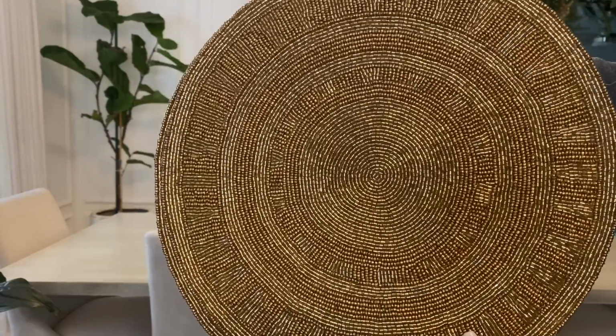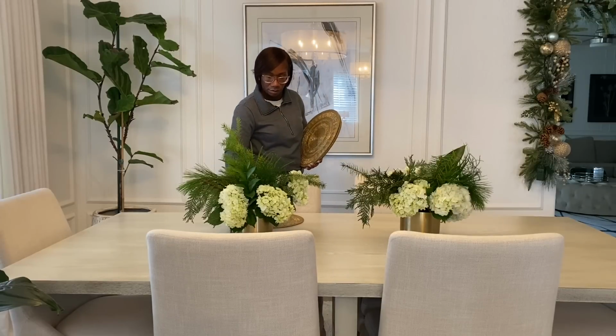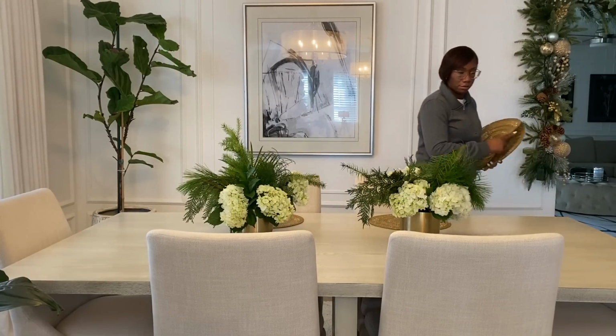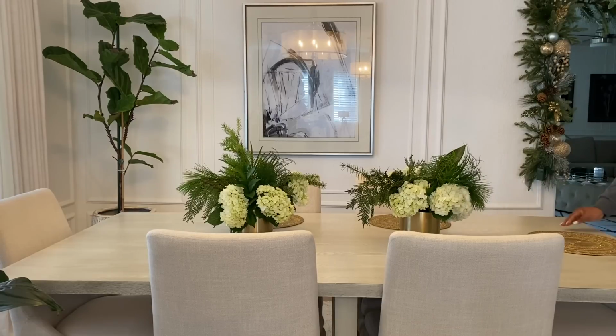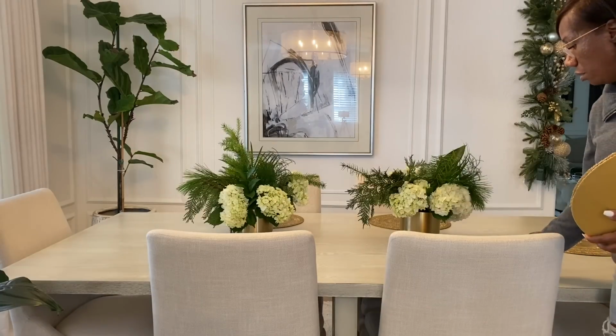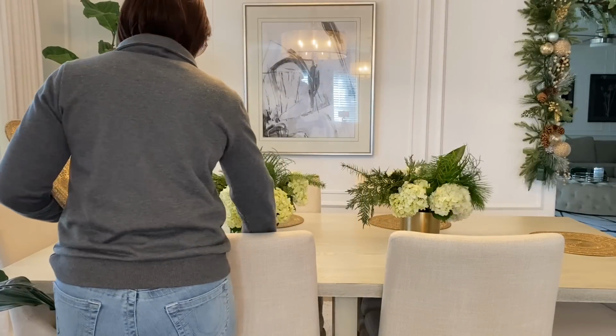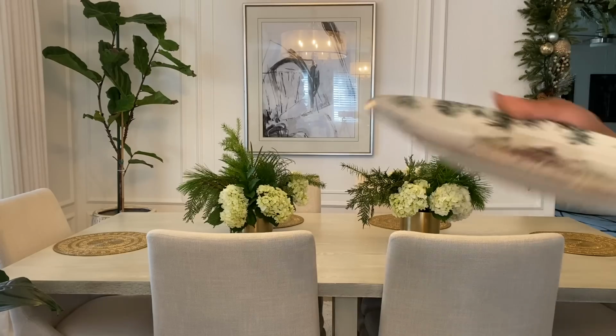I did add in these floral arrangements that I created. They're just some hydrangeas and some greenery. And then for my placemats, I found these really beautiful beaded gold placemats at Home Goods. They're gold. I like them because they're more of an antique gold, so it matches the theme that I've got going on this Christmas in my living room and dining room area.